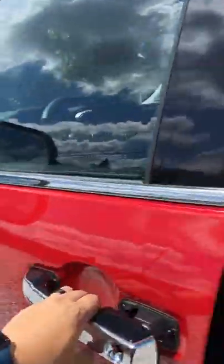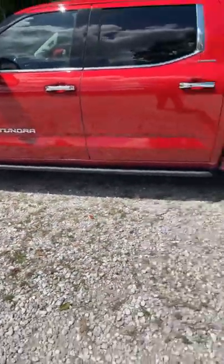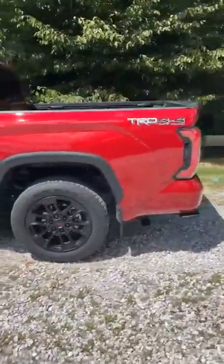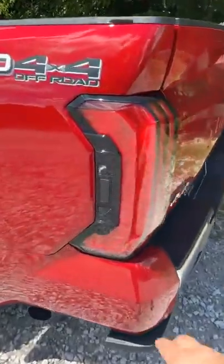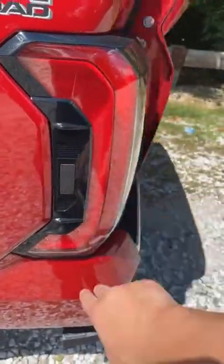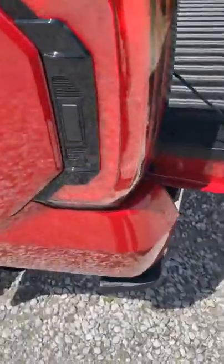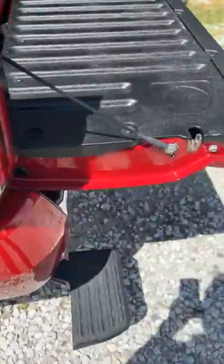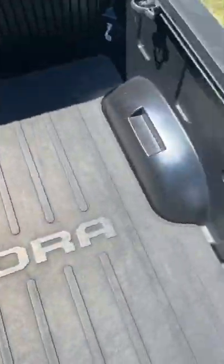Before we jump inside, let's take a look at the side. You've got the rock rails there, so that looks pretty good. This bed is a pretty simple bed, but it's got a cool party trick. There's a button on the left-hand side. When you press that, it opens up the tailgate. This also comes with an optional step, so getting in and out is pretty easy. And of course, we've got the Tundra bed mat and the 5.5-foot bed.